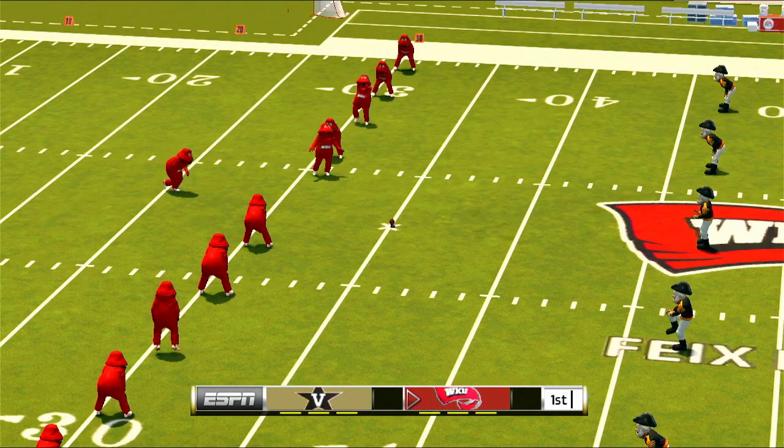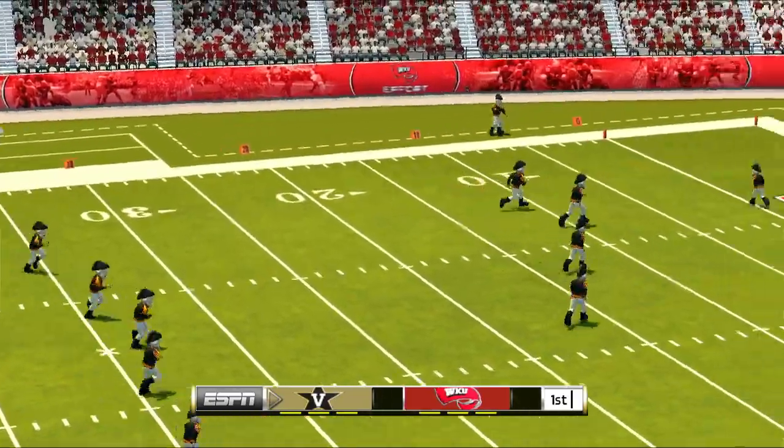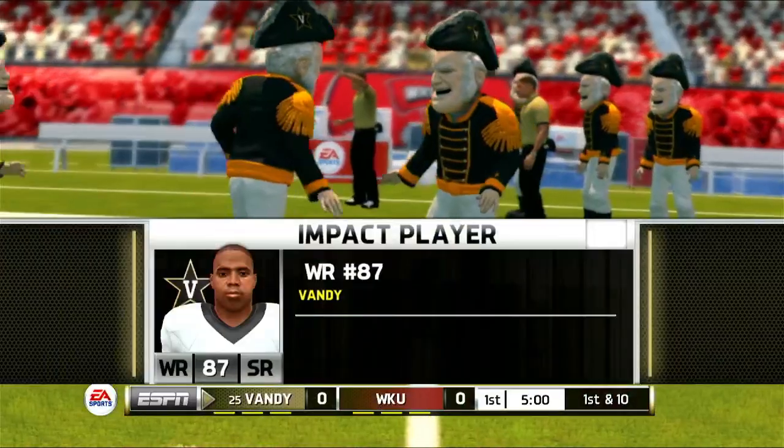Western Kentucky will be kicking off, and you can just feel the energy in the air for this opening kickoff. And it sails out of the end zone for a touchback.